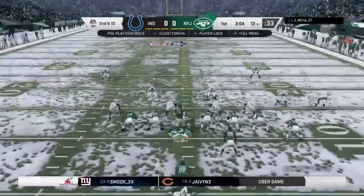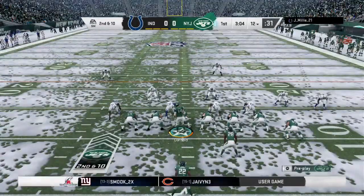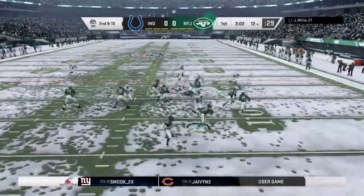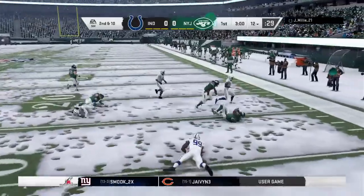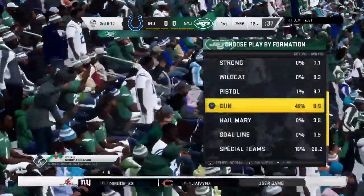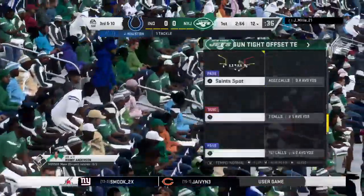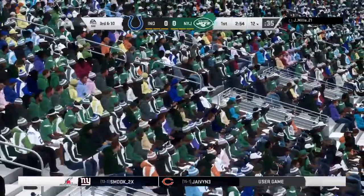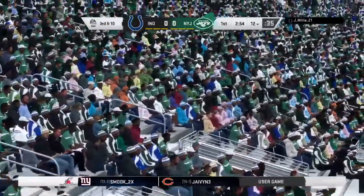So now 2nd and 10 after the incompletion on 1st down. Now a give, right side. Dobbins. And nowhere for him to go again. He'll get back to the line of scrimmage. That's it. Call it no gain on the run there, and now they'll be looking at a 3rd down. It's 3rd and 10.